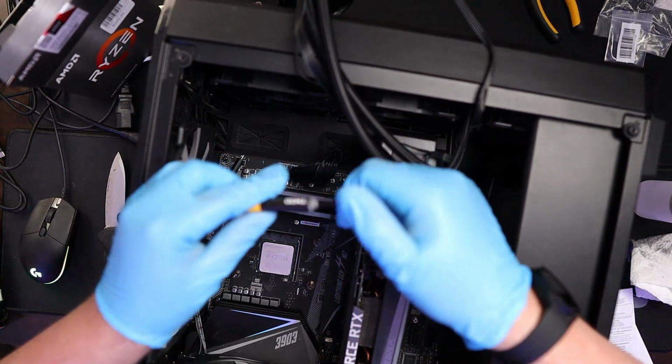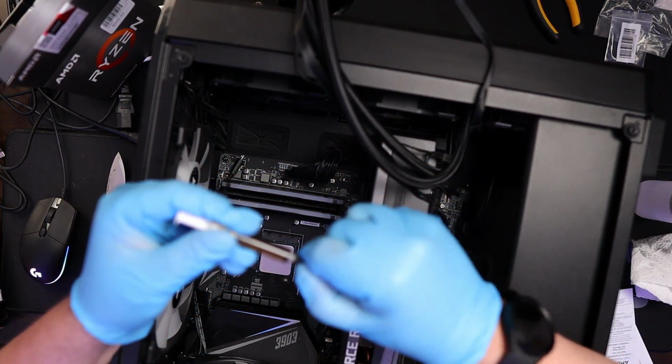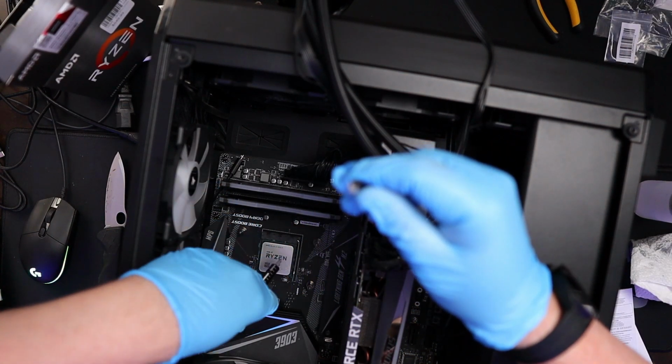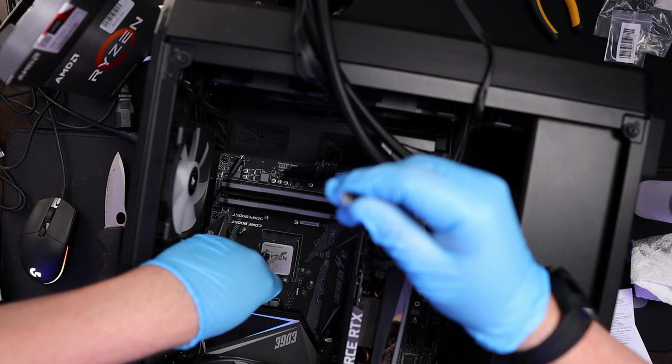Some new thermal paste, and we're going to apply it to the processor. You don't need to use so much. I use enough just to cover the processor. I kind of do an X. You guys can do dots if you want. It's going to probably spread just as good.